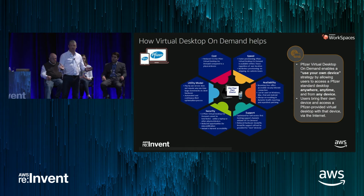Availability, as I said, is 24/7, and you've seen some from Amazon's own presentations over the last week in terms of, we're actually using it in some cases for DR. We're also running bots on VMs as well, and doing scanning on financial stuff. So we're actually using it in quite diverse areas.